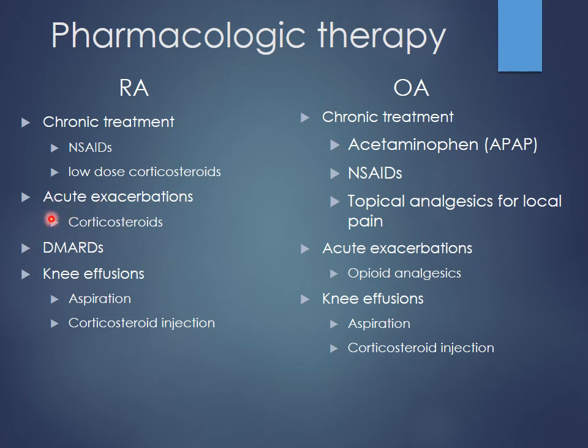These are going to be one of the most effective things, because again, we're working from the very top of the pyramid to decrease inflammation. So that'll be very useful. And then for more chronic management, we'll talk about DMARDs. Anyone know what that means? Disease-modifying anti-rheumatic drugs. Yeah, so we'll talk about DMARDs a little bit later.